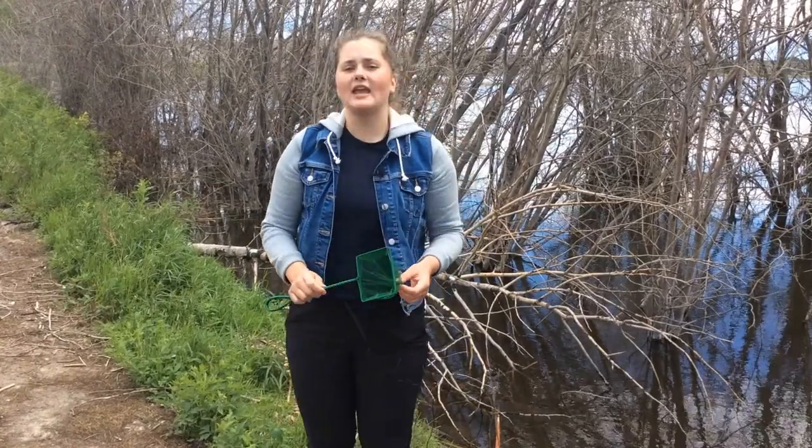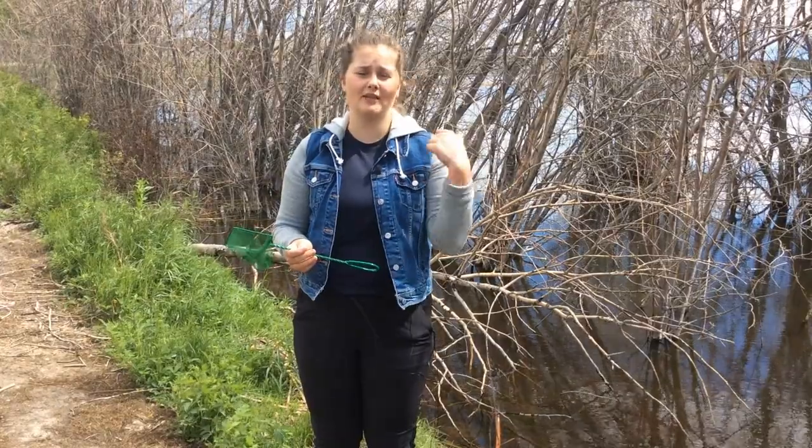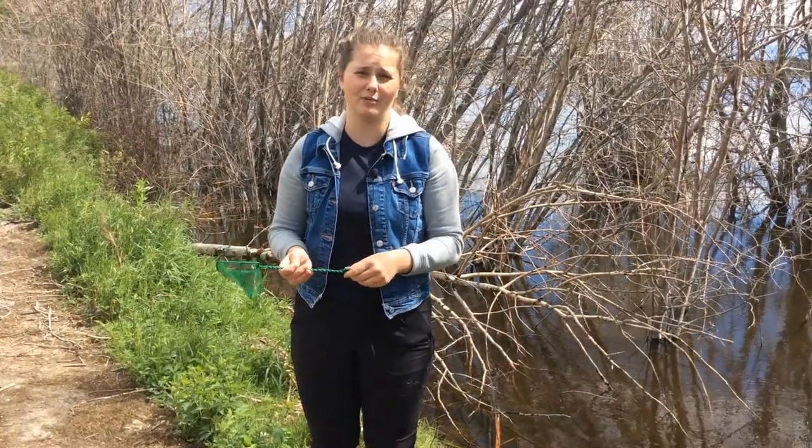Oh, and one more thing, if you guys want to do some pond scooping and you can't get a net or you don't have one, we have some at the library that you guys can borrow and sign out, so then you can do your pond scooping and you can find those creatures and then return the nets back at the library.